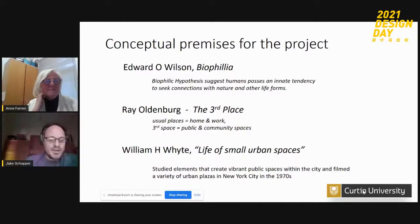The next one is Ray Oldenburg's third place, and he was an urban anthropologist in the United States. He came up with this theory that we have our usual places, which is the first, our home, and then there is a second space, which is work, and then the other really important third space is public spaces. In this, he spoke about coffee shops, bars, bookstores, and community sports as being really essential to the social and civic life of a country and a city. And again, reinforcing that sense of community and socialization. And that's where this third place comes in.